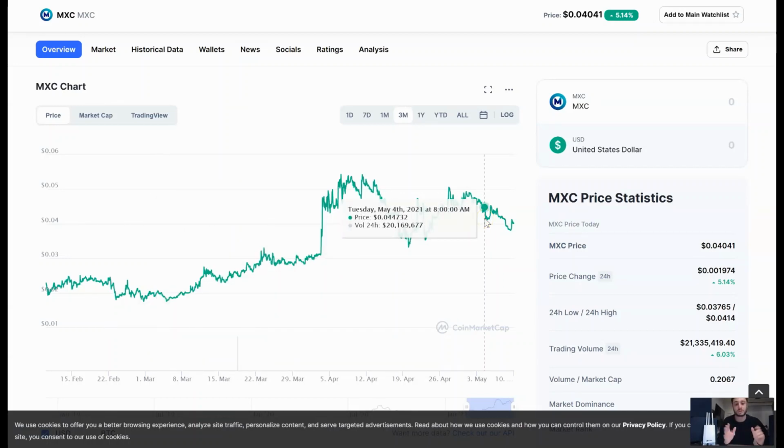So realistically, I could care less if it dives to 1 cent MXC, because that would mean that I'm mining 1,000 MXC tokens per day. And since I'm super long in the project, that's good. I want as much MXC as possible. Then I could stake more, then I could do more with DHX. Again, DHX, Bitcoin, I'll get into those in other videos.